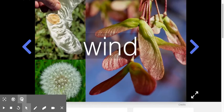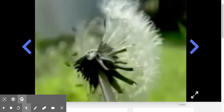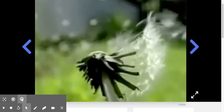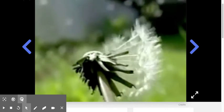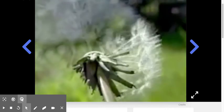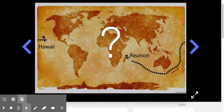If the wind works so well for the dandelion, the maple, and the vine, maybe it was the wind that blew the koa seeds all the way from Hawaii to Reunion Island. Maybe. But the wind only blows seeds so far. Dandelion seeds, which are some of the lightest seeds there are, blow a few miles at most. To get from Hawaii to Reunion Island, we're talking about thousands of miles, halfway around the world. So it seems really hard to believe that koa seeds would have been able to fly on the wind for thousands of miles. If it wasn't the wind that carried the seeds, what else could it have been?